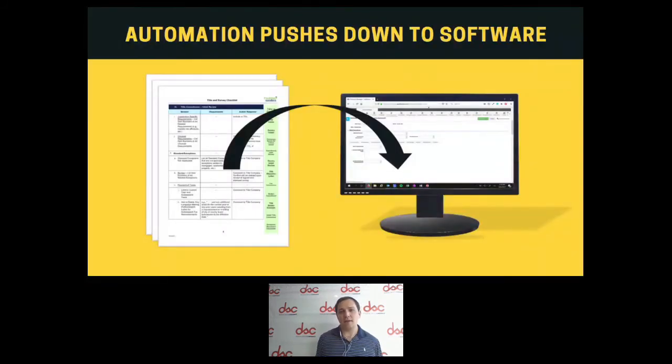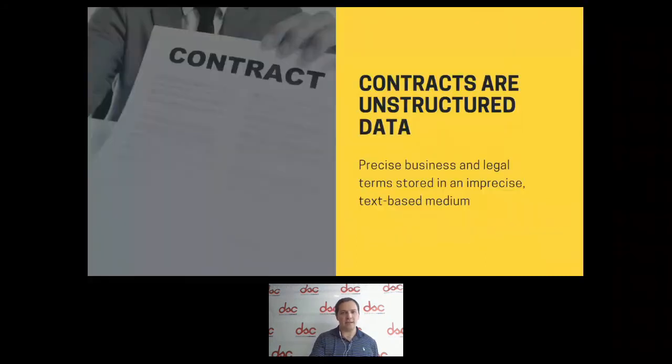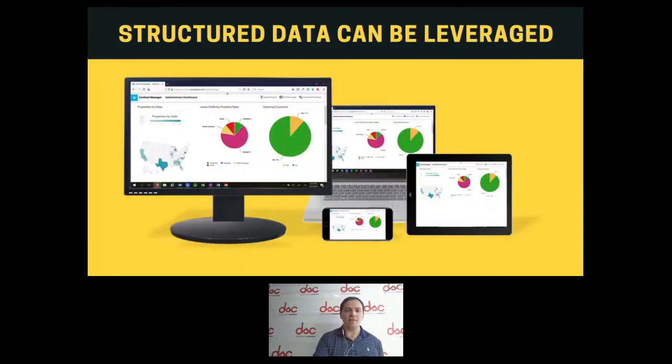So the significance of automation, as I mentioned, is that it pushes the steps in that process down to software. If something was previously performed by a human, now you're systematically pushing it down to cheaper and cheaper labor rates and ultimately down to software through automation. Automation then creates that structured digital record that you need in order to start leveraging your data. And that's what contracts are: they're unstructured data. If you automate the process of drafting a contract, you now have the ability to capture structured data as opposed to unstructured data that you can then leverage for a variety of use cases.